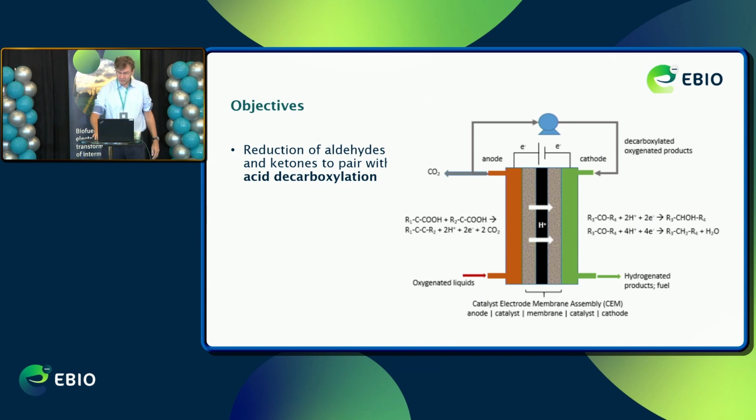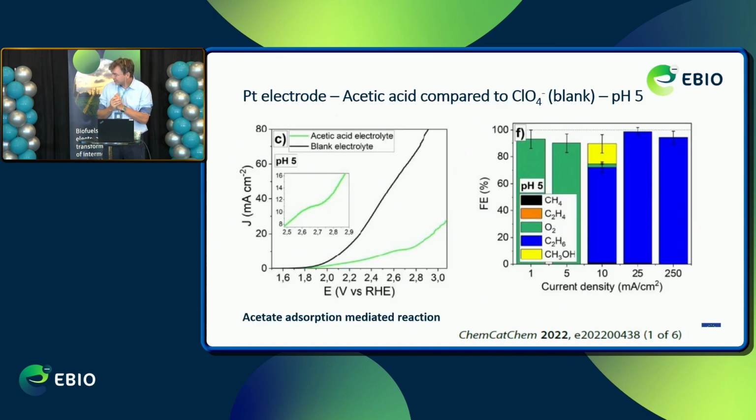So the first highlight, I think, is this one, where we looked at acid decarboxylation, acetic acid. There was quite a little bit of literature already available, but the reaction mechanism and the effect of electrolyte composition was not so well known. So this is something that we started off with.